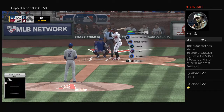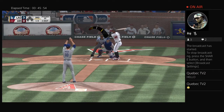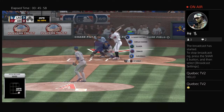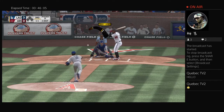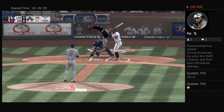Curveball that time, not even close. That curveball is a pitch you have to get on top of, or else it'll take off just like that one did. There's a fastball right over the inside corner. Ball. And he'll miss the target there with a curveball, and it's 2-1 now.